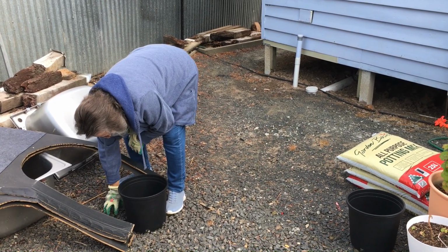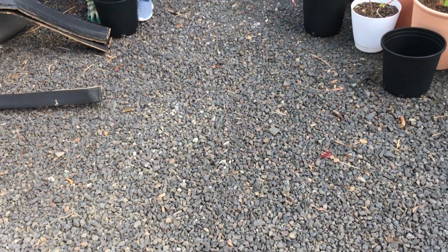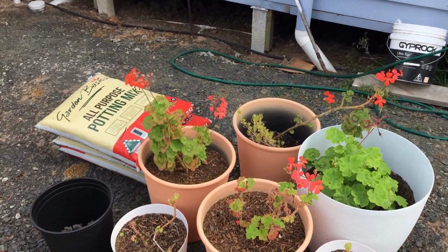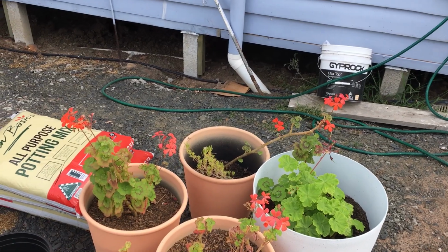Yeah, I know. Really load it up. Yes, well, we're going to try and spread it out a bit more evenly. Definitely needs a bit. But the goal here is that we are getting some geranium cuttings. I wanted mostly red ones, but there's a few sort of neon pink ones there as well. That's all right.